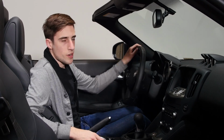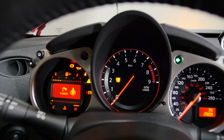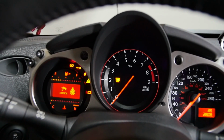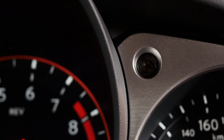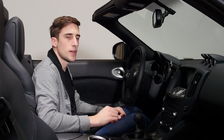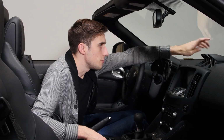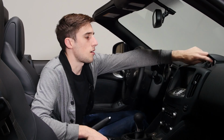Every sports car should have the tachometer right in the middle, and it should be bigger than the speedometer and bigger than all the other gauges, which is the way a sports car should be. And you have these really cool left and right turn signals. They're both encased in a little piece of glass. It looks really cool. It looks like something out of a cockpit or something. And then you have gauges here. You have oil pressure, you have your battery power, and then you have a clock.